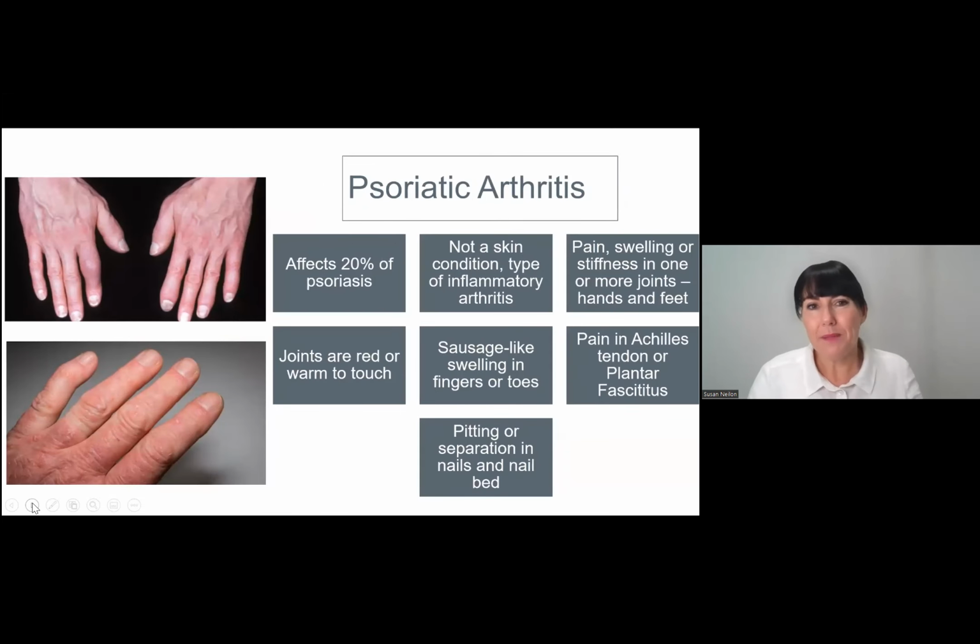Now, something that happens to 20% of psoriasis sufferers is that they can be affected by arthritis, and it's called psoriatic arthritis. And it's not affecting the skin, but the joints, the cartilage of the body, and it will cause pain, swelling, tenderness, even stiffness in the joints. And it can affect the whole body, including the hands and feet. Your skin can be quite red and hot and warm to the touch and cause almost like a sausage-like appearance to the fingers, pain in the Achilles as well, and the person may be prone to plantar fasciitis. So if you have clients ever say, I just get such bad arthritis, it's just interesting, if you see they have psoriasis, that is the link.